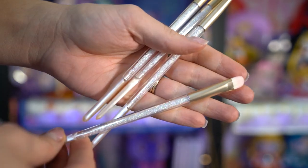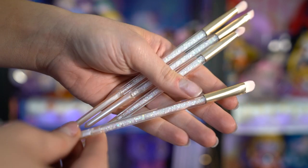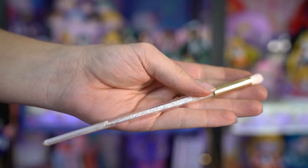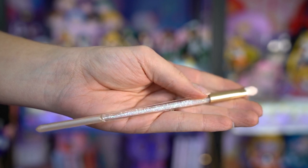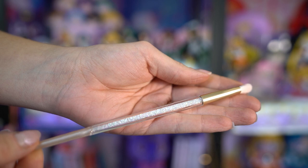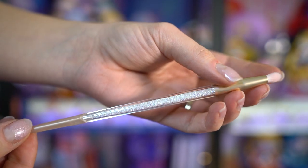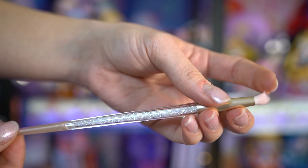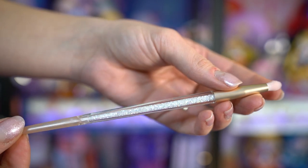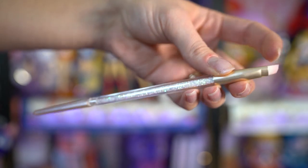The real reason I got these though, I don't even know if these are real hair or fake hair. Hopefully they're fake hair. But the real reason I got these is because there's sparkles inside of these makeup brushes. And they say Sailor Moon Crystal on them. And they're a really pretty rose gold, almost two-tone gold thing. And oh my gosh, they're so pretty. So you get all seven of them. They all match. They have really pretty light pink tips at the top of the brush, which is awesome.